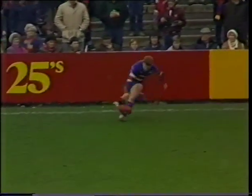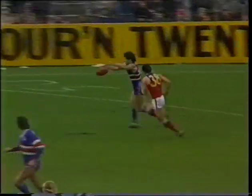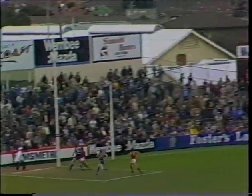Clayton and Hardy. Hardy does it well because he keeps his feet. Gets the handball over to McGuinness. Brilliant football by Hardy. Sets Footscray up. McGuinness breaks clear. The short pass finds Royal. Royal inside the 50-metre line. Goes for goal. It's a good-looking kick.